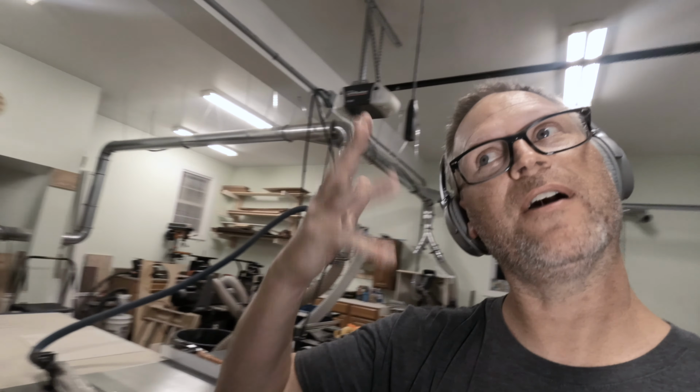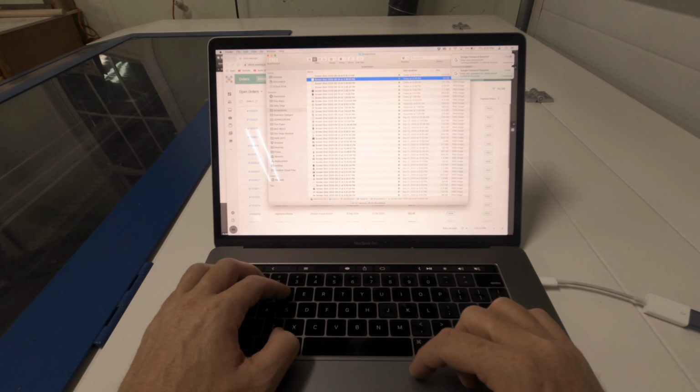So, all right, now I gotta make some Disney stuff. Not Disney stuff, I've gotta make some things that have a very unique font to it, if you know what I'm saying.